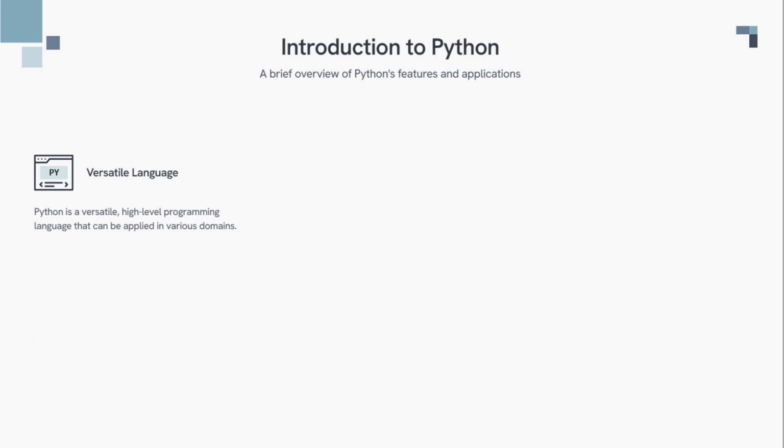Python is a versatile language, widely used in areas such as web development, data science, automation, artificial intelligence, and even game development. Its flexibility makes it ideal for both beginners and experienced developers.